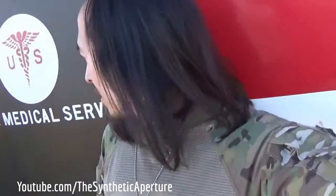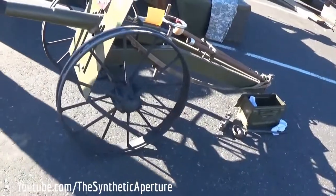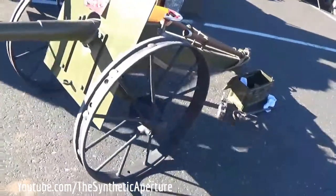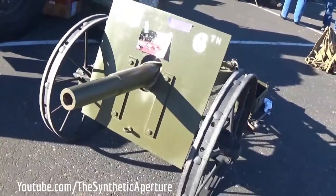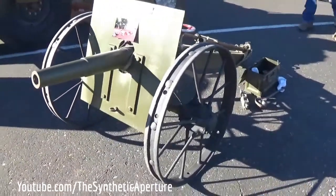Vietnam era old army medical truck, a medical vehicle. This is absolutely great. I love this. And this is me standing right here. And there it is. Wow, that's an old cannon. That's incredible.